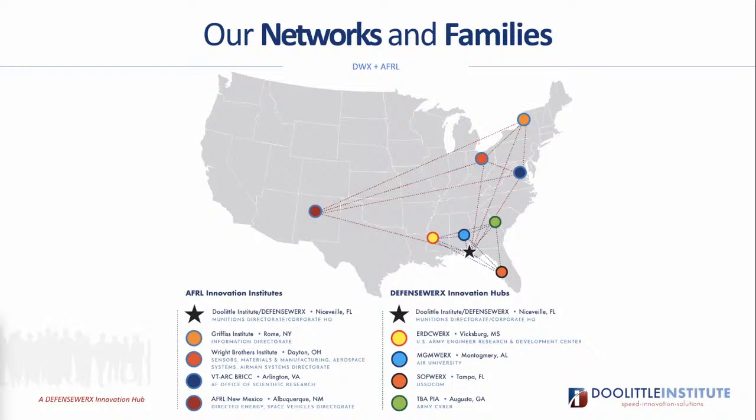And additionally, not on this map is a new PIA as well that is in Monterey, California called NPS Works with the Naval Postgraduate School. So that PIA will be coming online soon as well. And then on the Innovation Institute side of the family for AFRL, there's the Doolittle Institute in Niceville again. Then there's the Griffiss Institute up in Rome, New York, the Wright Brothers Institute in Dayton, Ohio, the BRIC, which you're all familiar with. Thank you for organizing this today along with APEX. And then also AFRL New Mexico in Albuquerque, New Mexico. So next.